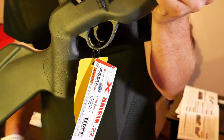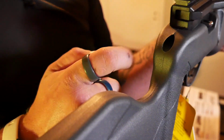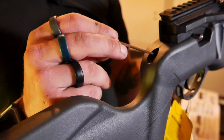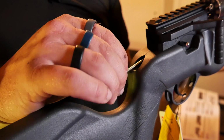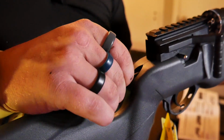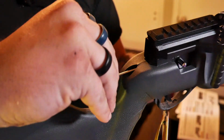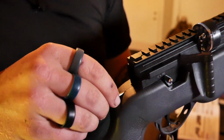One more thing I wanted to show you is, according to the manual, there's a screw in here, and if you turn that screw with the provided Allen wrench, this screw will increase or decrease your FPS, okay? So what I did is I went in there and I turned it all the way up. Clockwise means there's going to be more FPS, more velocity. So it's controlled velocity.